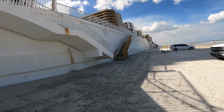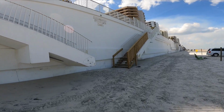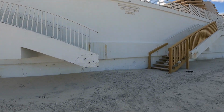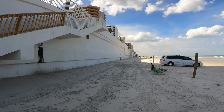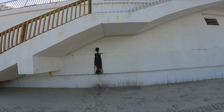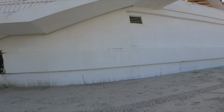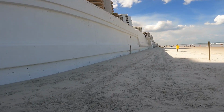Okay, the signs are down, but it looks like they've extended it with a wood stairwell. And never fixed this stairwell. One's better than none. Oh yeah, this was the place that black was coming out of those vents. I don't know what they're pumping out. Pretty nasty looking.